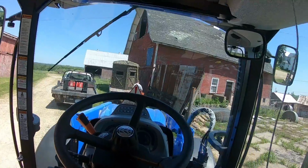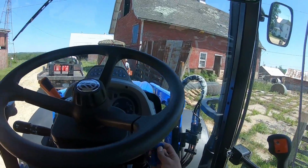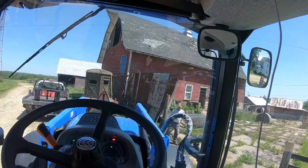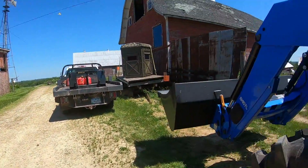Alrighty guys, I'm in the brand new tractor. Let's fire it up. First time firing it up since we've owned it. What we're gonna do is, my dad got bale forks for it. Right there, we're gonna drop the bucket.